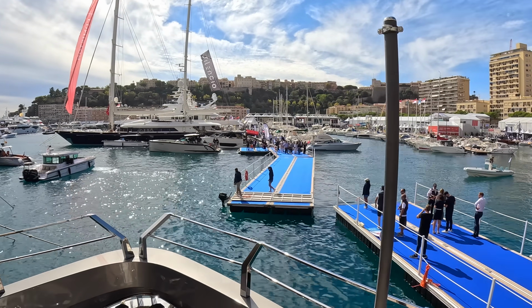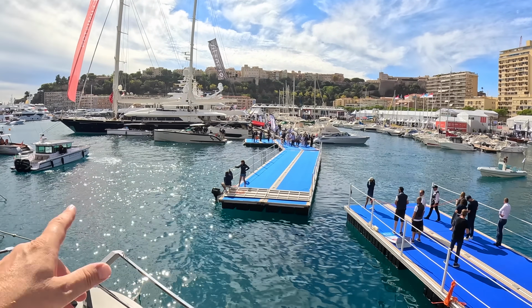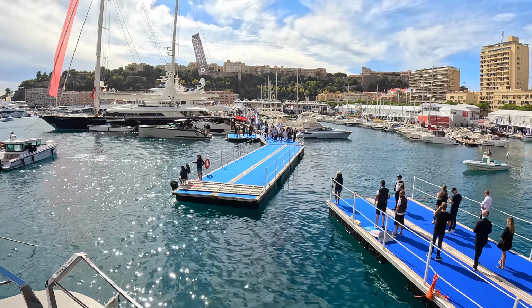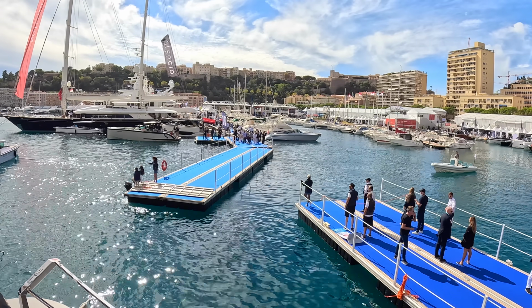That's the bridge opening. Look at that. So they can get these boats through. It's powered by an outboard engine. It's just a temporary setup for the boat show, so people can walk right around.